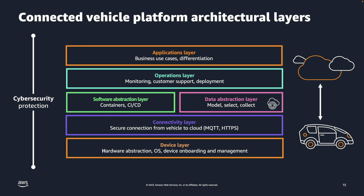In between the vehicle and the cloud, you have both software abstraction and data abstraction. These layers allow you to get a unified view of software and data. The operations layer in the cloud is where you monitor, deploy, and perform customer support. The applications layer is where you build applications that differentiate your business and your product.